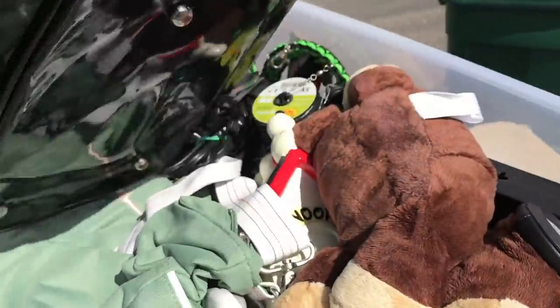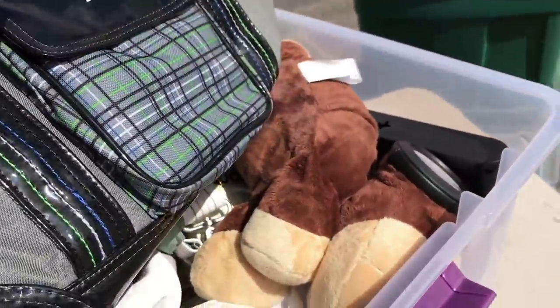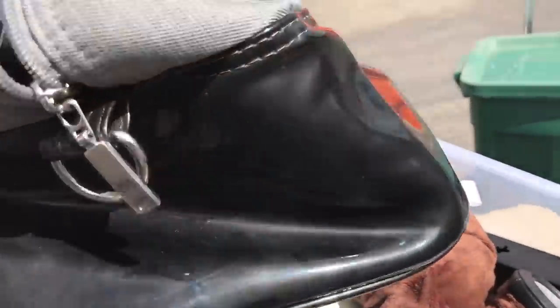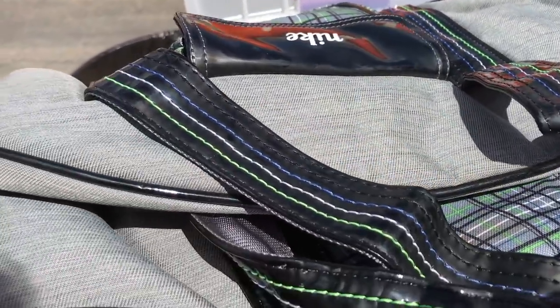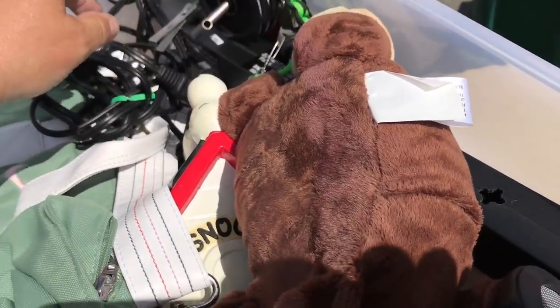All right, next box. Got this sweet looking Nike bag right here. It's not 100% clean, but it's not very dirty either. I just think that's pretty sick looking. Look at that. That's just nice. I keep that for my girls if they would use it. Man, I'm half tempted to show that to them. Maybe they will use it. I don't think so. But what we got here?